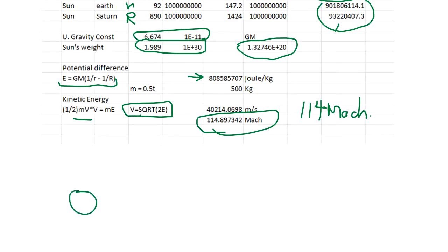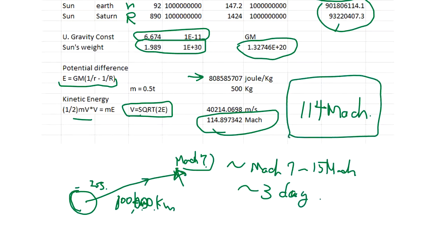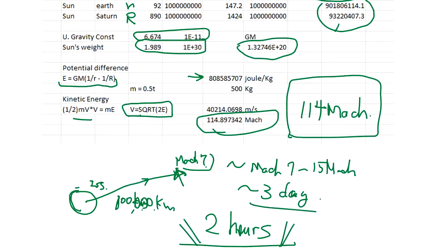When you launch a satellite, ISS is in the lower orbit. A very high orbit is like 100,000 kilometers away. That's going to be Mach 7, and you go to the moon with this kind of speed, somewhere around Mach 7 to 15, right? And it takes a 3 day trip. If we could achieve this, we could go to the moon in 2 hours. Okay, we don't have that kind of technology. Going to the moon takes about 3 days because the speed is like that.